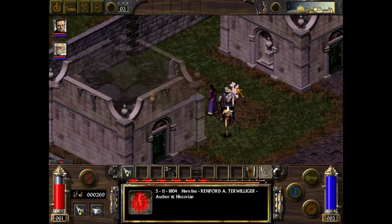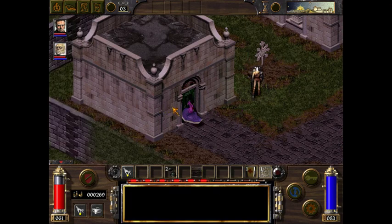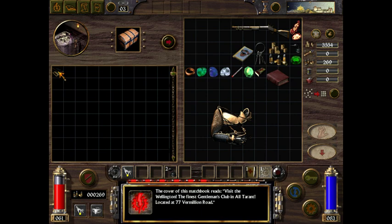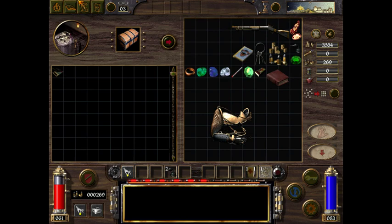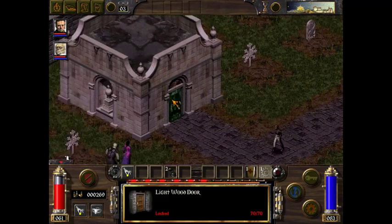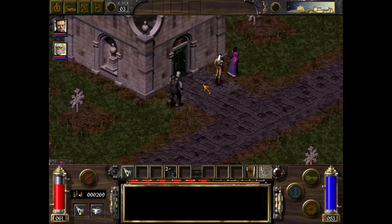So let's see. I wonder, did they just have a random grave or... The lock is missing on this one. Ooh. So there's a sarcophagus. The cover of the matchbook reads, "Visit the Wellington, the finest gentleman's club in all of Tarant, located at 7..." So this grave has already been robbed. And there's a little matchbook for a gentleman's club. I don't know if that's the one we're trying to get into, though. It probably is. Maybe.